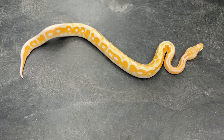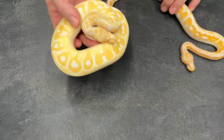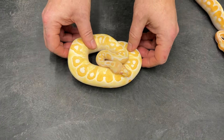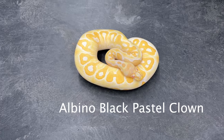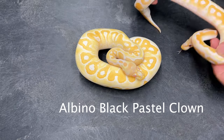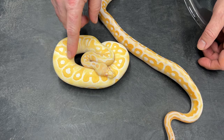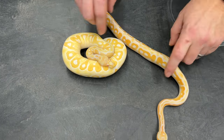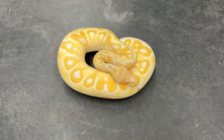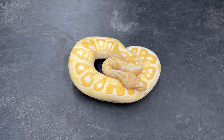So that's the lavender. And then this is a regular albino black pastel clown. Looks really similar, actually. Here's the lavender. So pretty similar looking. This one's a little bit lighter. This one was a lot darker when it first hatched as well. But I think that the black pastel in there is really gonna help keep that pattern looking really nice.